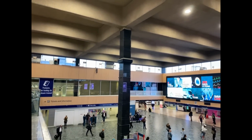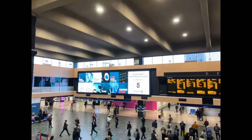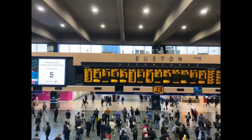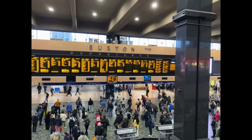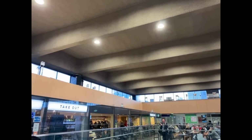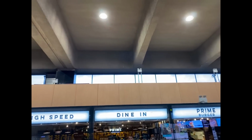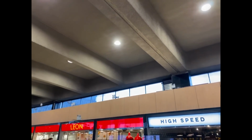As can be seen below, Euston is very populous for commuter traffic, which, considering the number of regions and destinations the station serves, is no surprise at all, to be honest with you. As such, it's no surprise that the station houses a large variety of shops and eateries to get you prepared for your onward journey. Where I currently am is level 2, with a few examples of the restaurants being shown here. For example, Prime Burger, as well as Leon Natural Fast Food. So, plenty of variety as you can see.